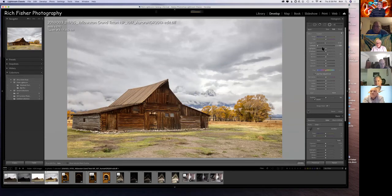If I increase the contrast here, I can then do things like move in the white points and have the effect there. I can add some texture to it. That makes it stand out pretty nice. Bit of clarity. Increase the sharpness there.